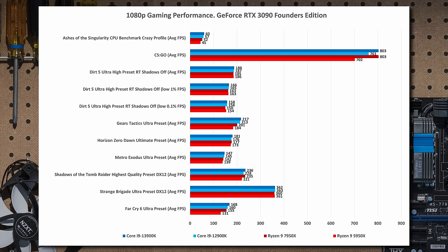which is funny because this is a test that AMD was very much pushing when Ryzen first came out. Look at that Ryzen 9 5950X. 45 frames a second, yeah. So not great. But honestly, for most things, who cares?